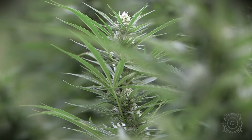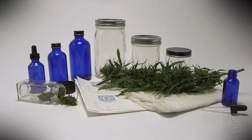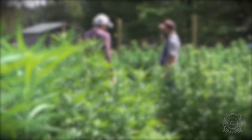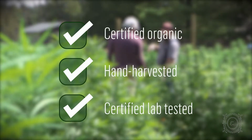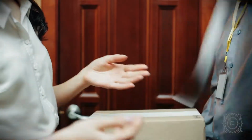As a participant in this program, we want to bring our farm to you. We will send you all the equipment and tools that you need to make high-quality, CBD-rich herbal medicine. This shipment will include our own certified organic, hand-harvested, and lab-tested medicinal hemp. This will all be delivered right to your door, from our farm to your home.